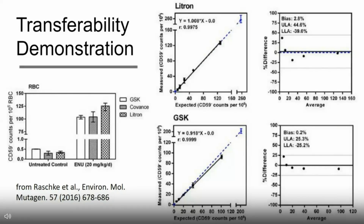In this case, we're actually looking at the CD59 negative mutant red blood cells. You can see here very nice agreement between the different groups. So we were all looking at our baseline controls there in the untreated controls, and we're looking at significant elevations, but very consistent and reliable numbers that we were able to put on those elevated values due to the ENU exposure across those different laboratories, again using all of the same reagents that came from Litron.